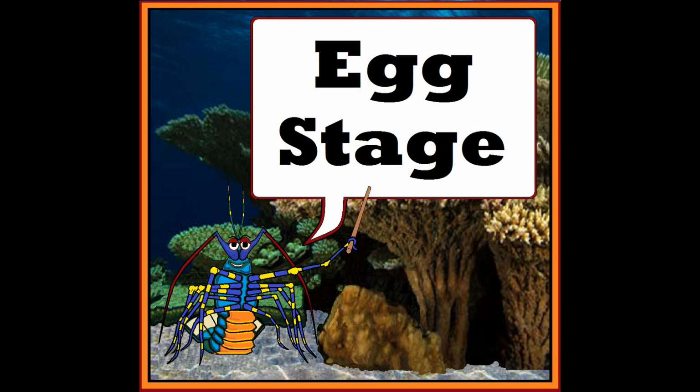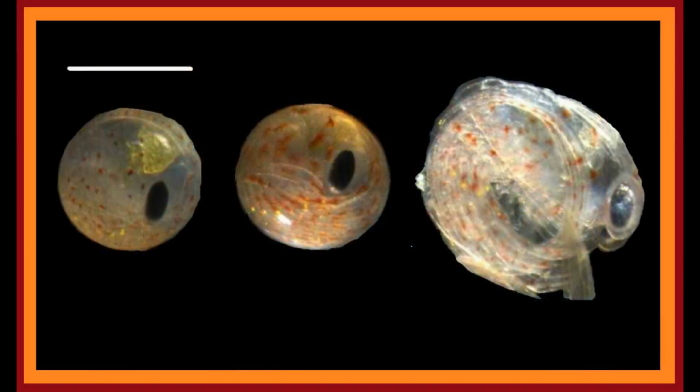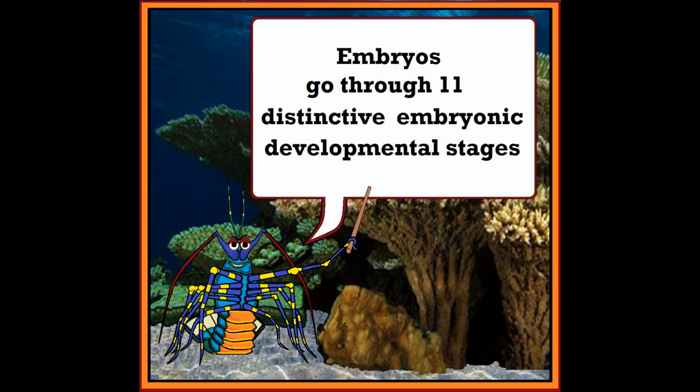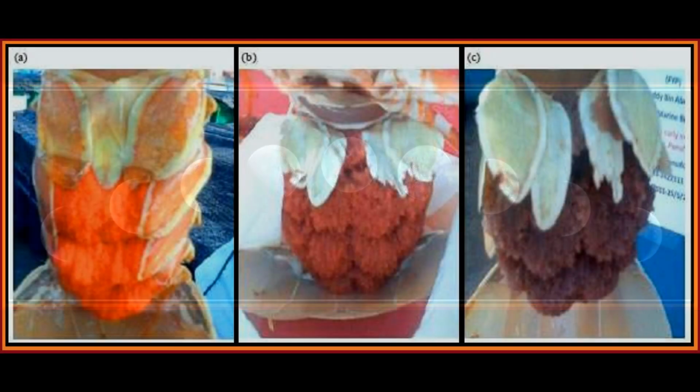Egg stage. Once fertilized eggs of an embryo stage begin, the eggs will incubate between 21 to 36 days. This is dependent on the water temperature and salinity level. Embryo stage. During this incubation period, the embryos go through 11 distinctive embryonic developmental stages. The lunar cycle triggers the hatching of eggs.